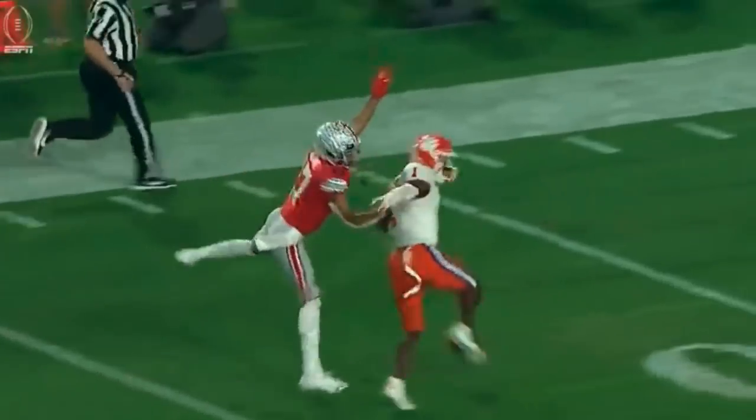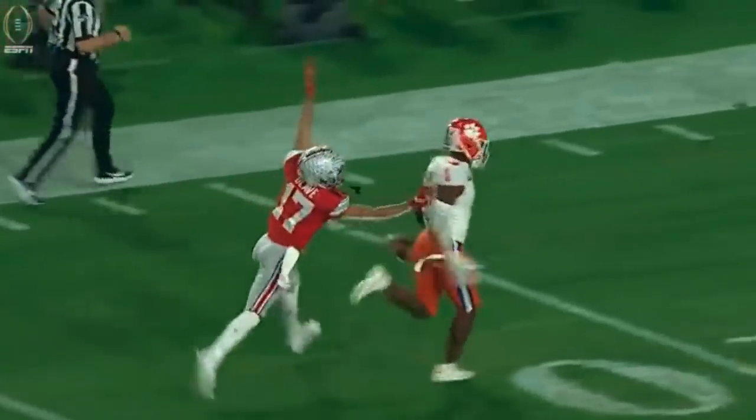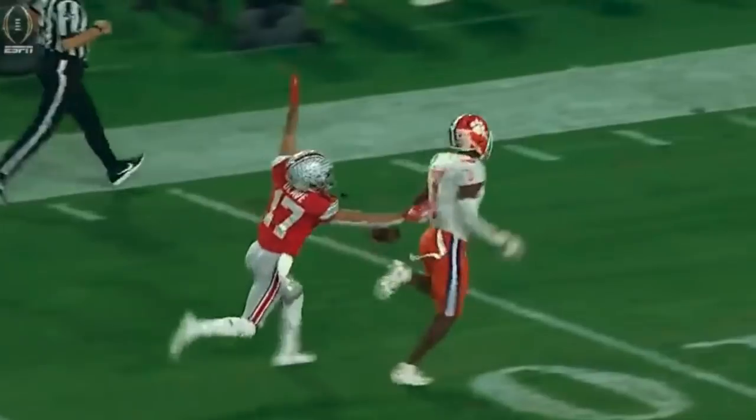But if I'm being honest about the situation, I would try to pick on this guy. We just don't know how good he is. I know how good he will be, right? He's just a true sophomore. He was going to be fantastic, but I would pick on him in this game with the receivers that LSU has. That also doesn't mean that it'll go your way.